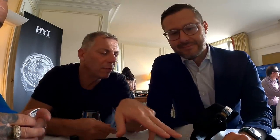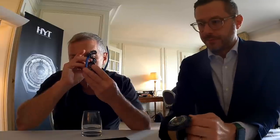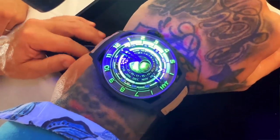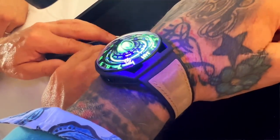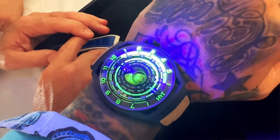Can we just ask, how do the straps change? Yeah, very easy. How much is that? 125. This one is called the Grey Ghost, and this one is called the Desert. So here what I like, because here on the Super Luminova, you can see way, way, way better the moon, the structure. Wow, that is stunning.